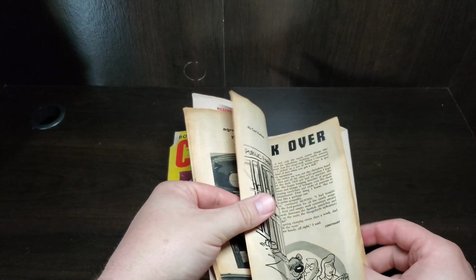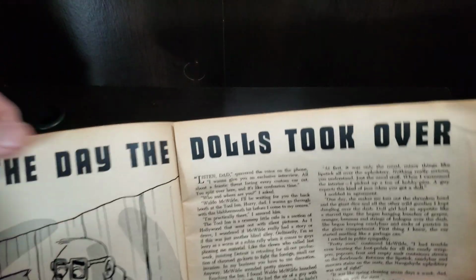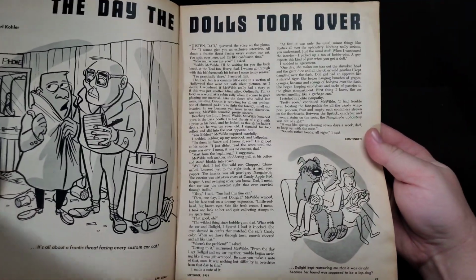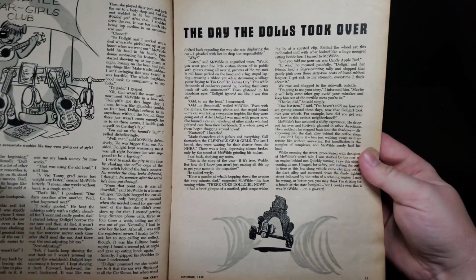Looks like my cover's falling off here. The Day the Dolls Took Over. I think this is a little comedy piece, a comic strip type story.